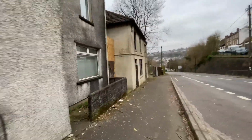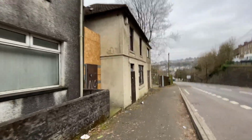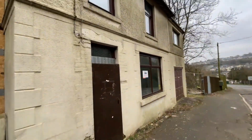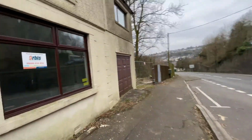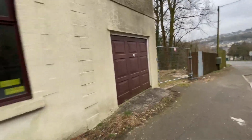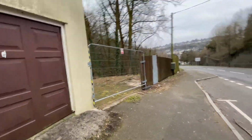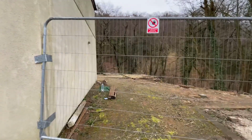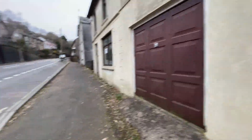Like, I live on a main road, but we're up from it, if that makes sense. And as you can see, this was probably one of the biggest houses on here because it had a garage and everything, and it does look fairly spaced out inside. And that even had a decking and conservatory at some point.